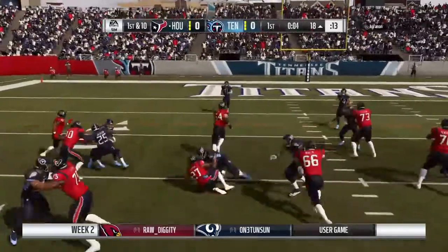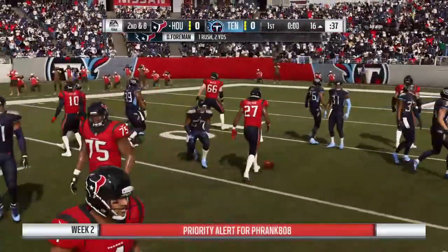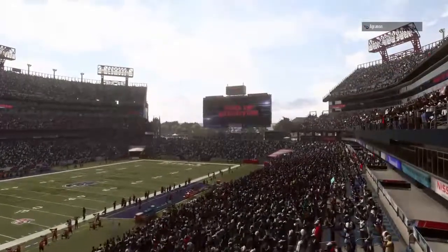Now a 1st carry for Deontay Foreman, who was lost to the Achilles injury last year. And they'll get him down right around the 16. Wesley Woodyard there on the tackle.